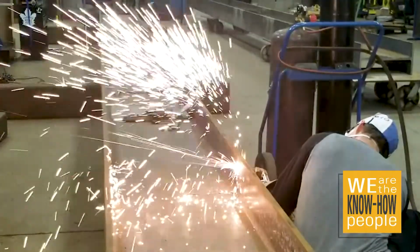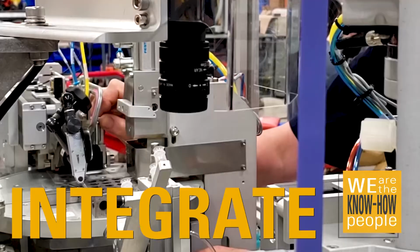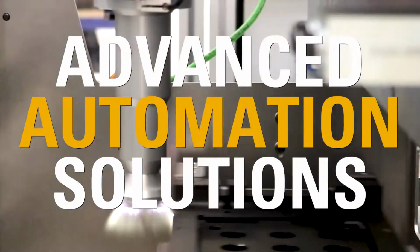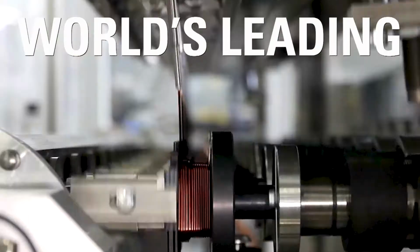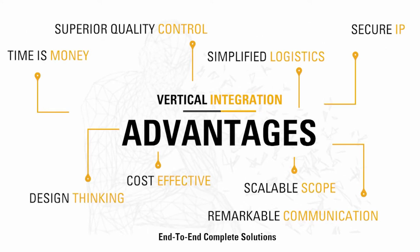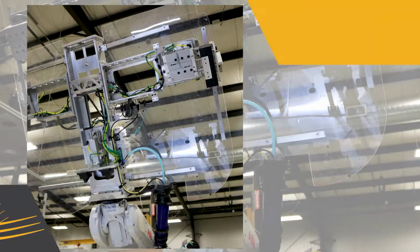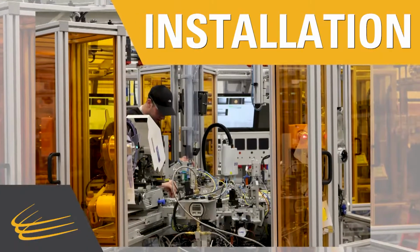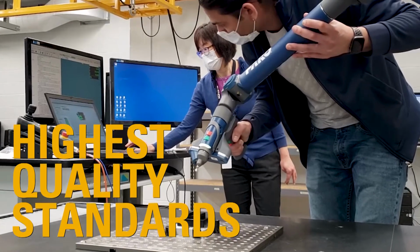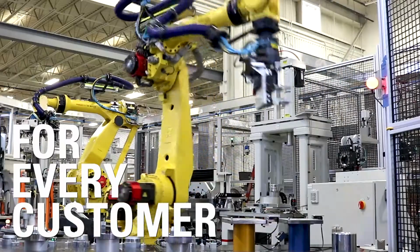and regional know-how across expert teams that design, build, and integrate advanced automation solutions for many of the world's leading manufacturers. Our total vertical integration sets us apart, with full in-house control of all processes, from concept to installation, ensuring the highest quality standards and faster speed to market for every customer.